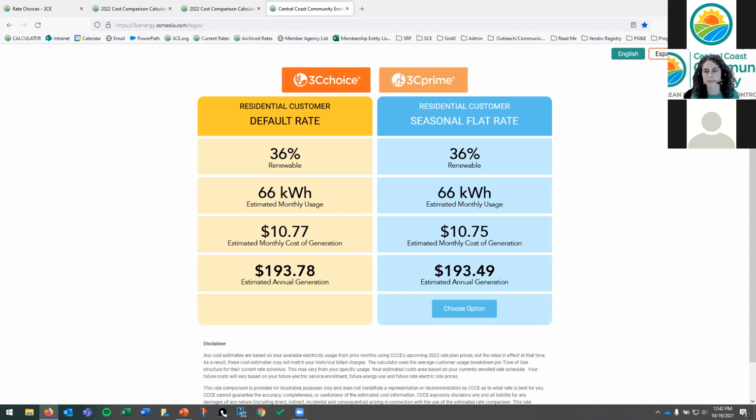All right, another one asks, to simplify, are the seasonal rate plans for summer generally higher or lower than the rates in winter? I'm assuming we've mostly got residential customers on the call. We've got 8.4 cents per kilowatt hour during the summer and 8 cents per kilowatt hour in the winter. So a tiny bit higher in the summer, which is only the 4 months, and lower in the winter, which is the 8 months of the year. Okay.